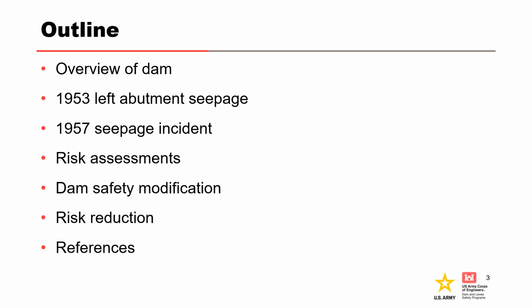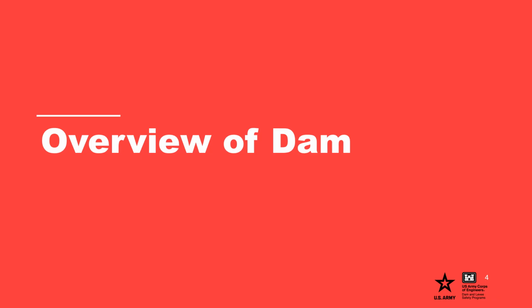This presentation will cover an overview of the dam, the early observations of seepage, and the risk assessments and dam safety modification that would follow. Let's start with an overview of the dam.